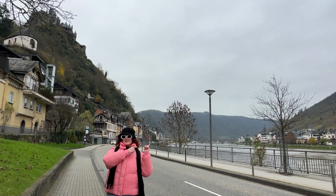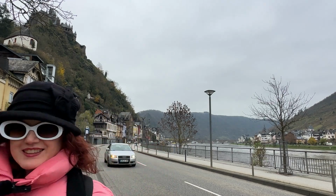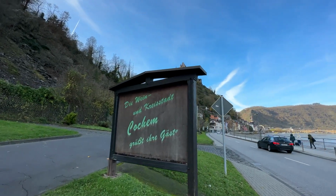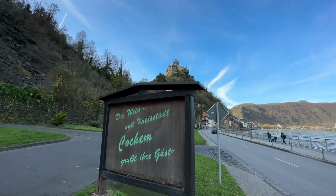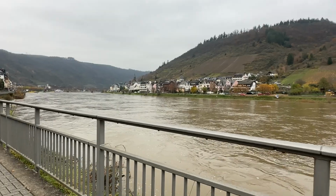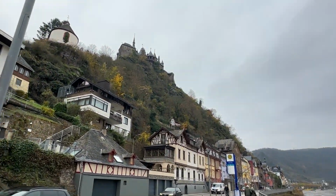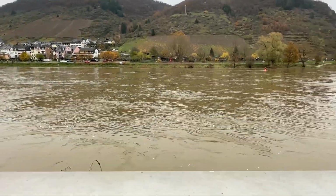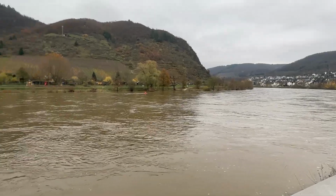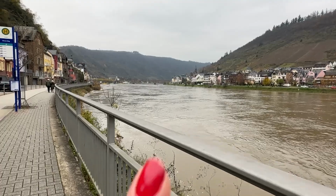So we can see that the bridge is right over there. We're getting closer. I'm excited to see the view from over there. Let's go across that bridge. This welcome sign is from the day that I walked to the castle, but I wanted to include it because look at the beautiful blue sky this day and a beautiful welcome from Cochem for us. So it's my first time walking on this side of the street. Usually we're over there, right? And wow, the water looks so beautiful. The Mosel, which comes from France. And there's our bridge.